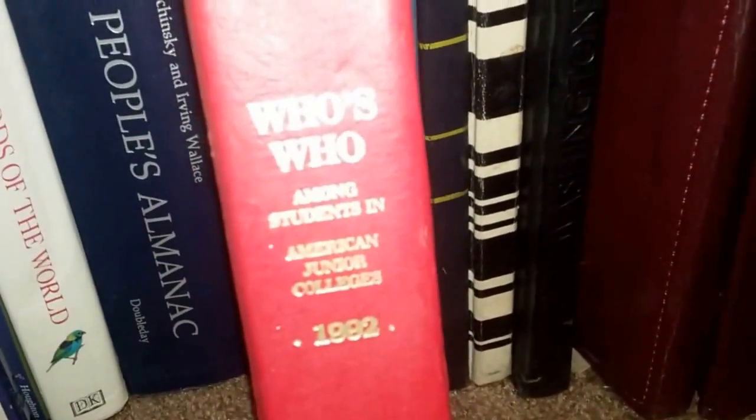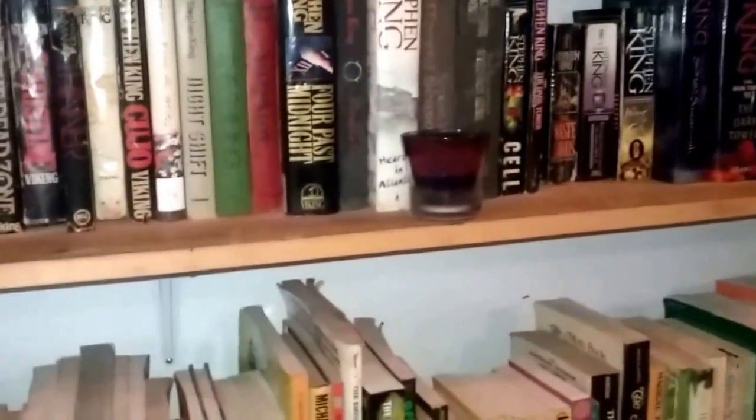Here's, for those of you who follow my vlogs, I told you that I am in Who's Who in American Junior Colleges in 1992. These are my high school yearbooks. And this is a big, huge, ginormous photo album, which I'll be going through at another time. So those are the living room bookcases on that side, okay? And hang on, and I'll show you the other ones in just a second.